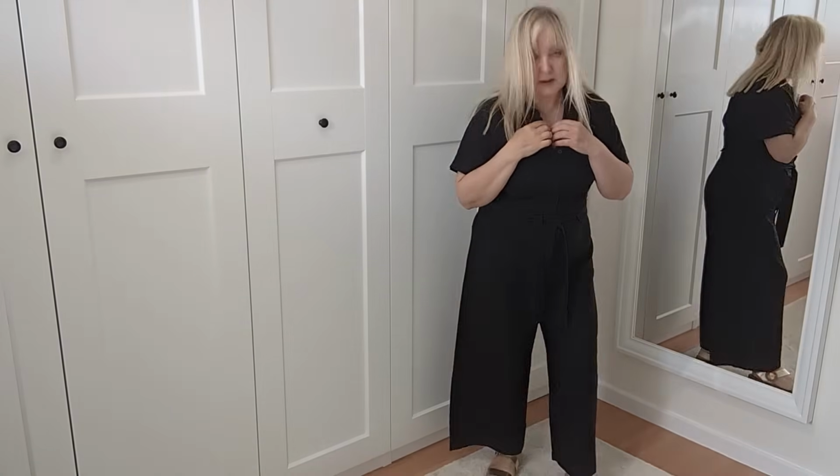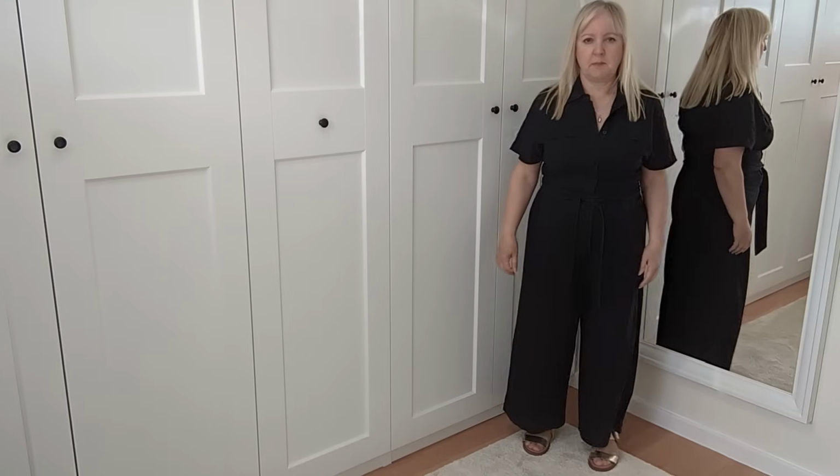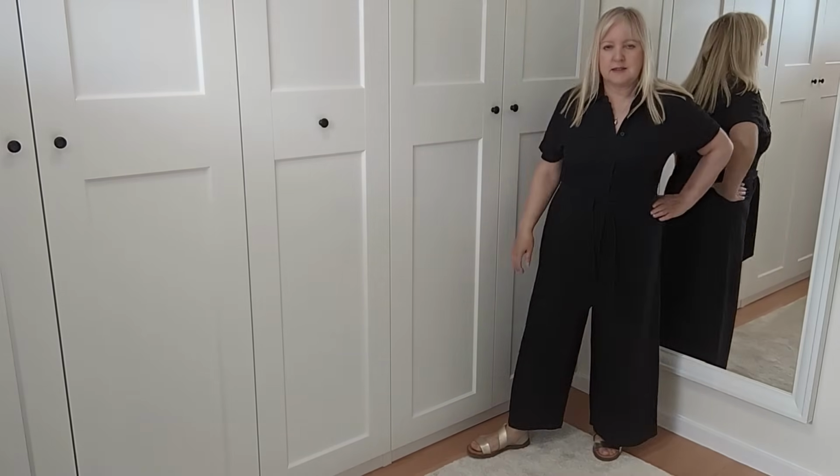Well, I've got it on. I've just got it on with a pair of flat gold sandals that I got last year from Pavers. I like it. It feels nice. It feels like a nice little everyday jumpsuit.